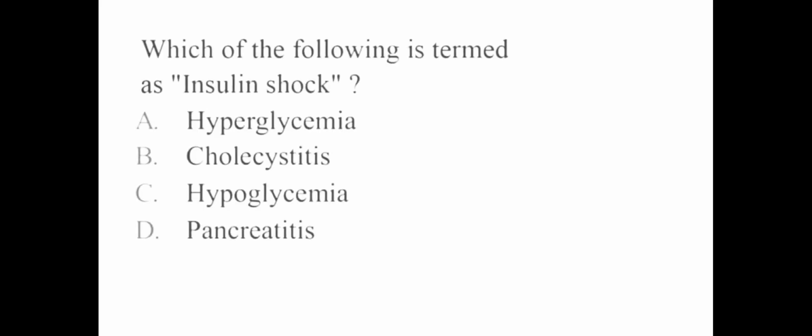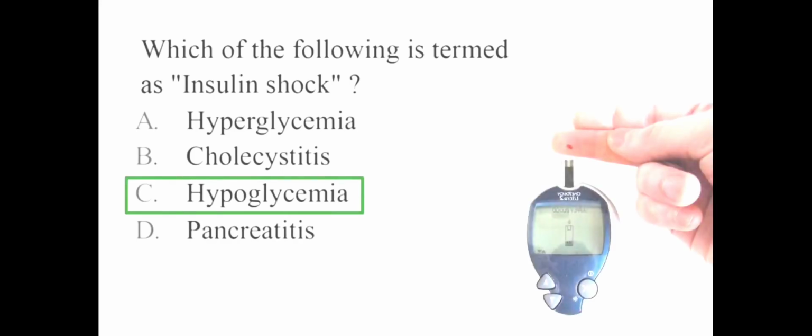Which of the following is termed as insulin shock? A. Hyperglycemia. B. Cholecystitis. C. Hypoglycemia. D. Pancreatitis. And the correct answer is C. Hypoglycemia. Insulin shock occurs when you have too much insulin in your blood. This can lead to hypoglycemia, also called low blood sugar. If left untreated, it can lead to diabetic coma, brain damage, and even death.